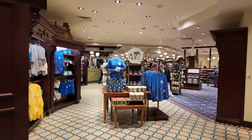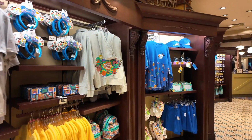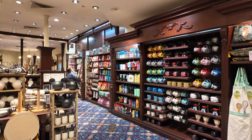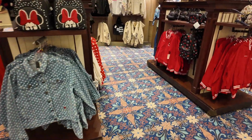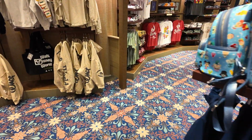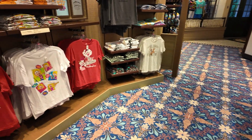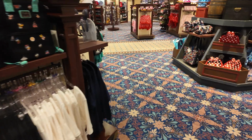Pretty neat little merch on your way in and on the way out. Got your Disney merch, got some ears and sweatshirts and all the things you might need, or if you want to take some stuff home as well. All right, and we got some more sweatshirts over here, some Spirit jerseys, and some lounge wear and t-shirts. Like I said, just your standard Disney gear. You got some bags, and over there you got your plushes for the kids.